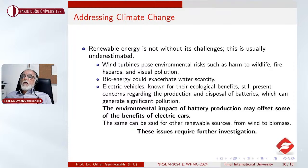We have to put that into our calculations. Of course, the disposal is another problem. Most countries are not able to do it properly, and especially for countries like Cyprus, a small island, it shouldn't be done on the land here, maybe exported back to where it's bought from. Well, we can say the same for other renewable sources as well, from wind to biomass. So what I want to bring to your attention is that these issues require further investigation because the story is not completely told.